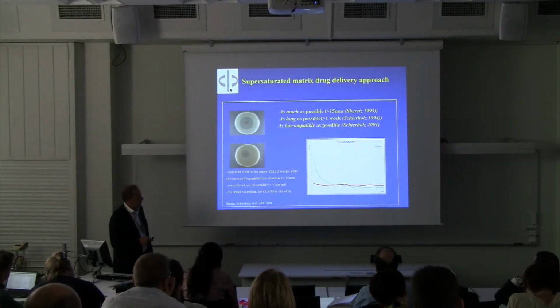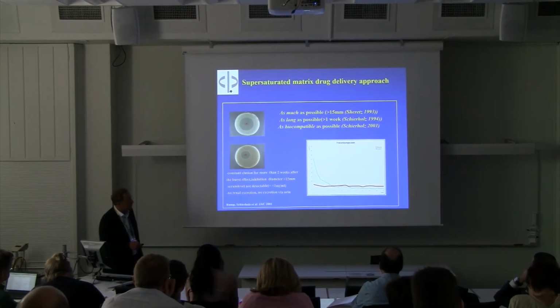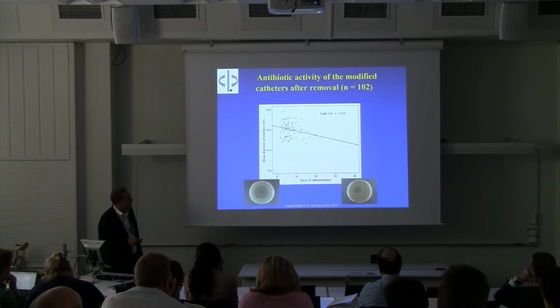It's very important that such catheters exhibit a very long activity over time. You will see the release rates in the steady state, and therefore, after 2 or 3 weeks, you still have a significant activity against staphylococci. This has been withdrawn from a clinical trial, the first clinical trial, and you have a look at the inhibition diameter after 20 or 30 days of indwelling time, and we still have a significant antimicrobial power.